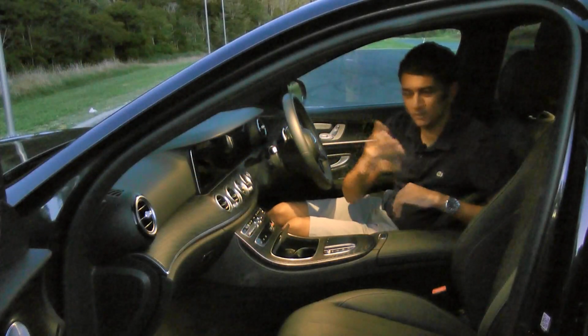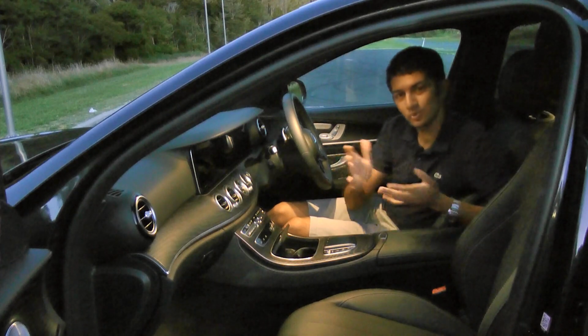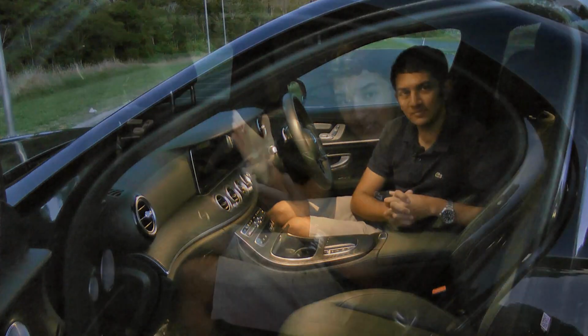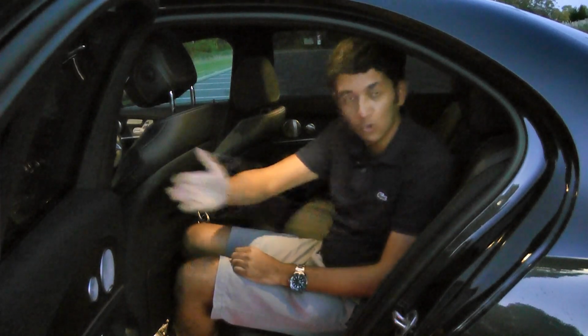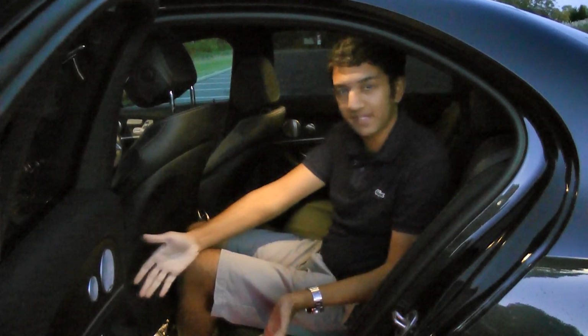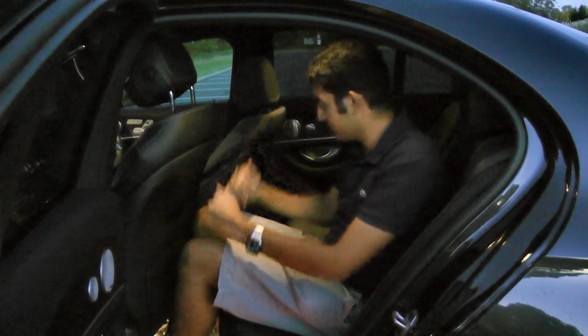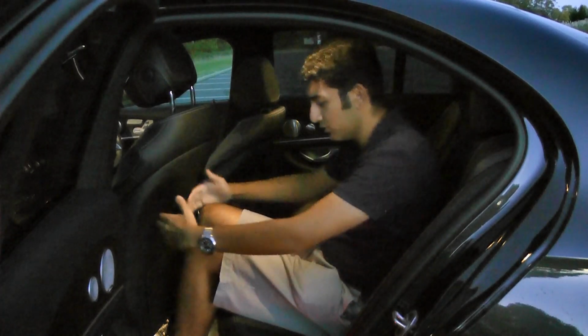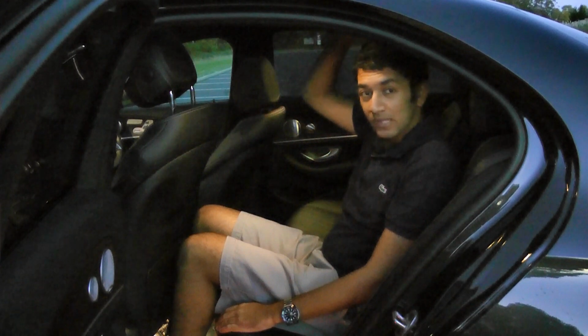E-Class owners, or possibly if you're catching a German taxi, spend a lot of time in the back of the car. So let's take a look back there. As you can see, the rear of the E-Class has been really well designed. The door opens wide, it's easy to get in, and once you're in here actually, this seat is pushed really as far back as it can go, and just look how much knee room I have. That's a ton. Foot room, plenty as well, and headroom, much the same.